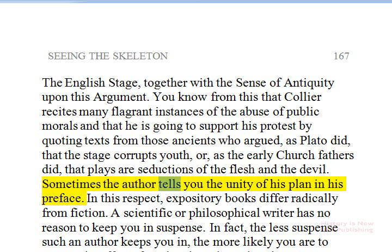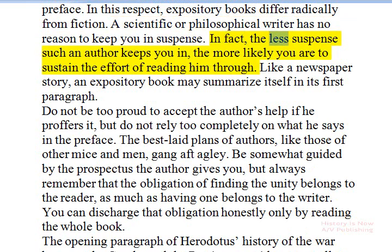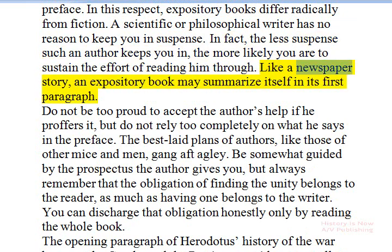Sometimes the author tells you the unity of his plan in his preface. In this respect, expository books differ radically from fiction. A scientific or philosophical writer has no reason to keep you in suspense. In fact, the less suspense such an author keeps you in, the more likely you are to sustain the effort of reading him through. Like a newspaper story, an expository book may summarize itself in its first paragraph.